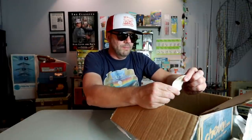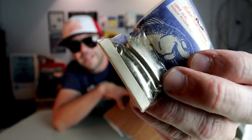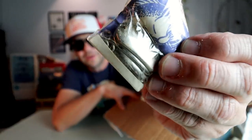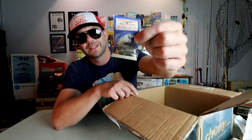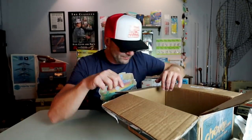Lures, make your own. Make your own lures, and there's like five nice little, that looks like a Wobble Rite spoon in there. Oh, wow. Those are heavy little spoons. That is too cool. Yeah, there's like one, two, three, four, five spoons in this tiny little, really heavy package.